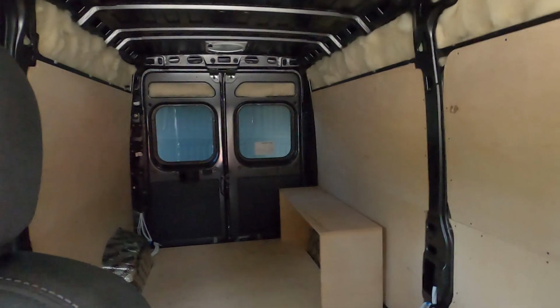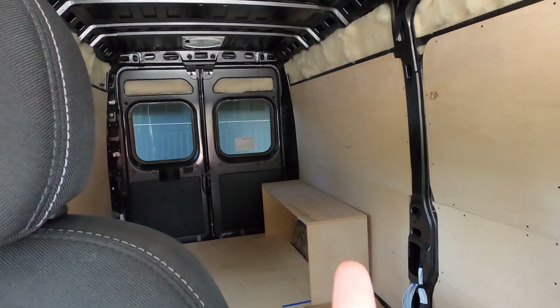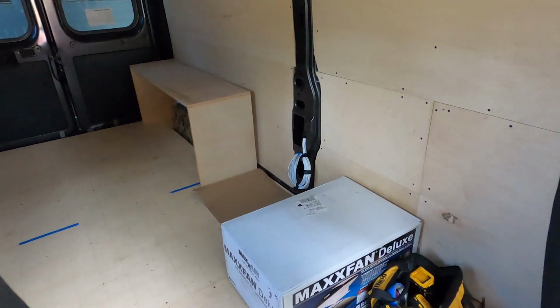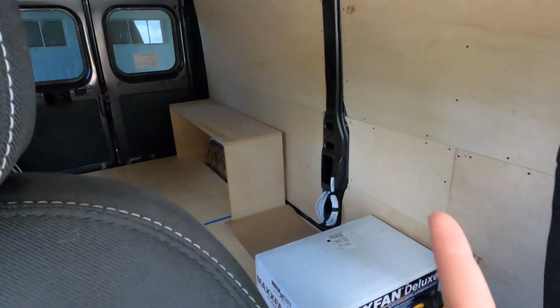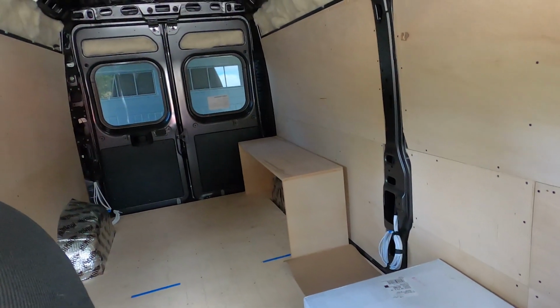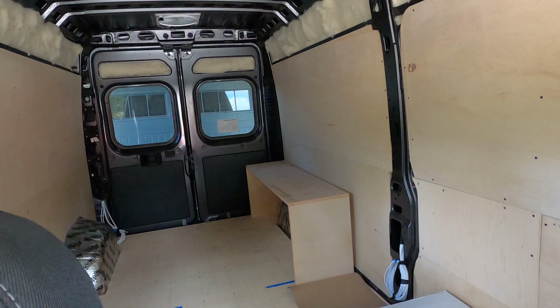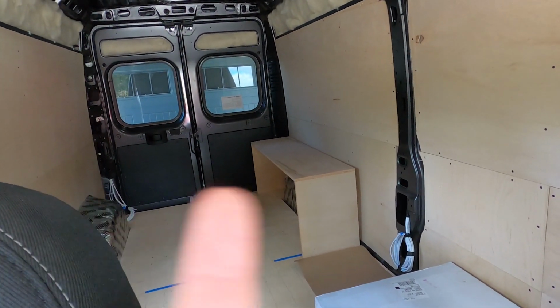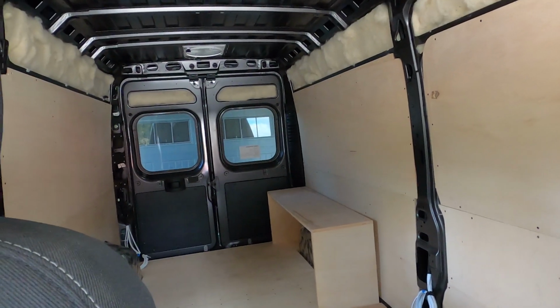Okay, so we just finished doing one of the cabinets that's going to help support the bed. So you guys can see right back here, we finished putting the subwall up right here, pieced it together, and then we did one of the cabinets for the bed platform. Hopefully in the next day or 2 we'll do the other one, which will go right here. Then we'll do wood across, and that's what our bed will sit on.